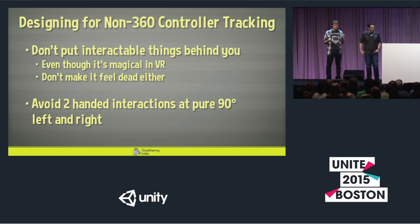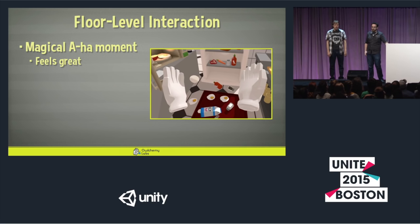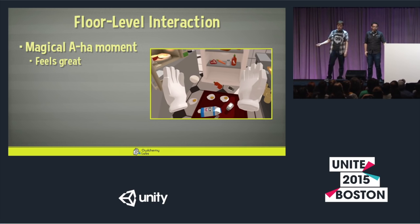So also avoid two-handed interactions at pure 90s, particularly when you've got your hands like this, because what ends up happening is almost everybody ends up lining those hands up at one point or another. So this was one of those things that surprised us.